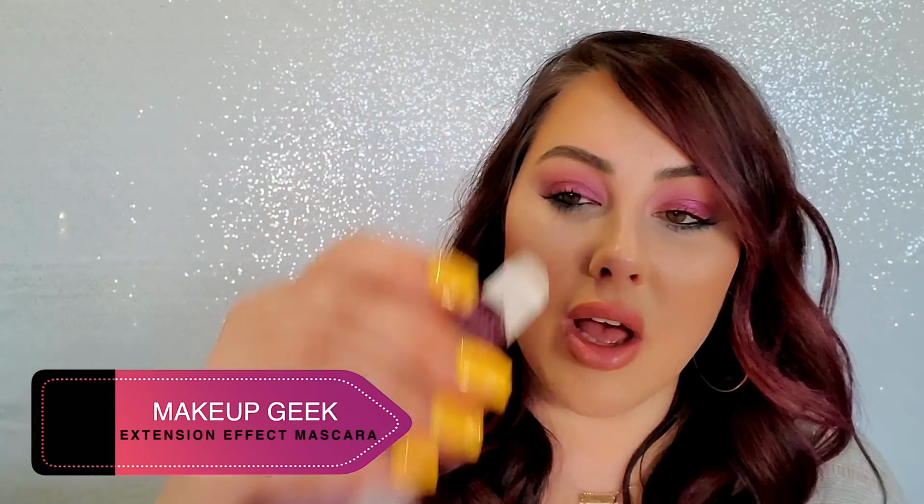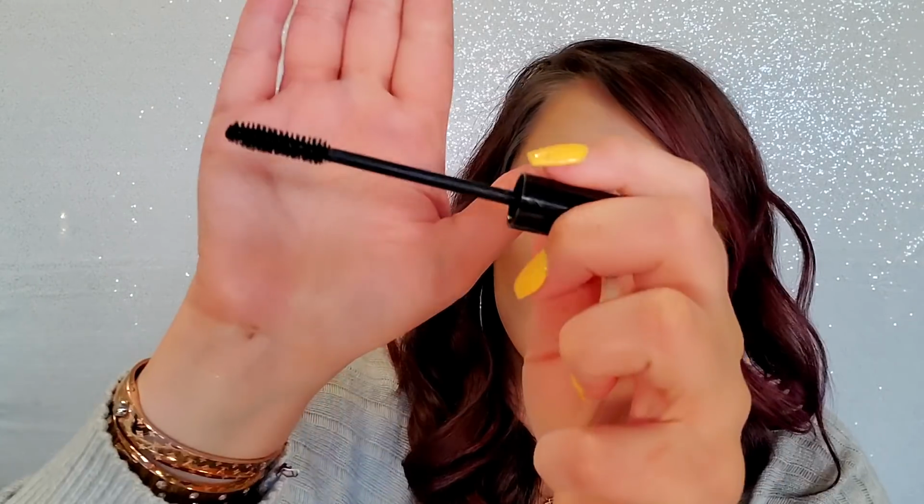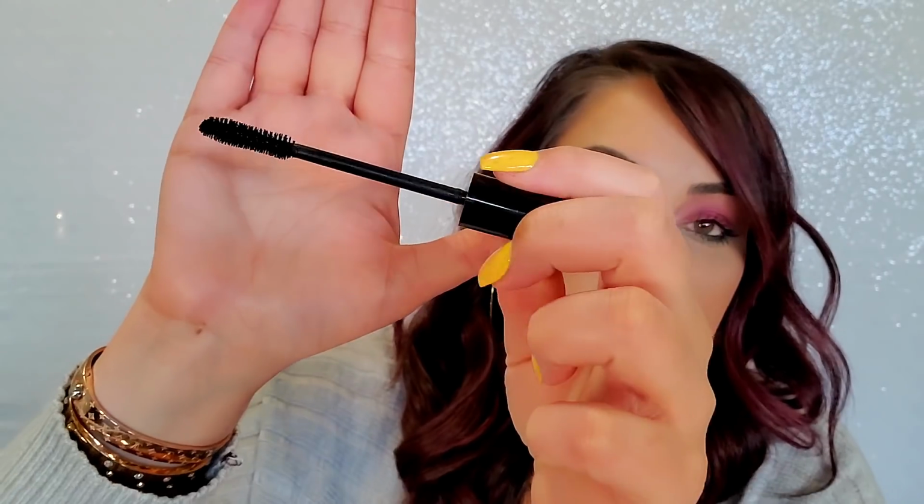Okay, next product I have is my go-to mascara that I've been wearing even before it launched. I was testing the heck out of it. I've been working on this for years, and it's taken me a long time to find a formula that I actually like, but it's the Makeup Geek Extension Effect Mascara. And let me show you all the one. So the closest comparison I can think of is the L'Oreal Voluminous one. This is a premier formula made in Italy, so it's a high-end mascara, but it's $12.89, so it's half the price of the other brands out there. I love this formula so much.